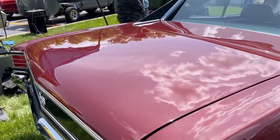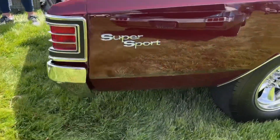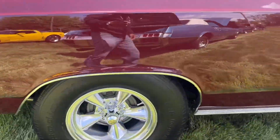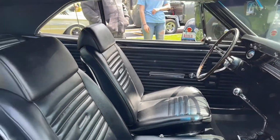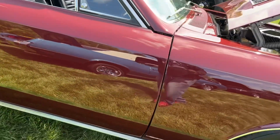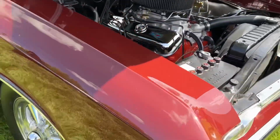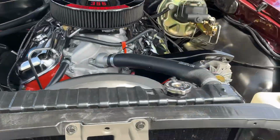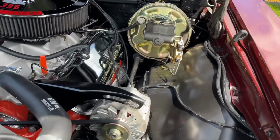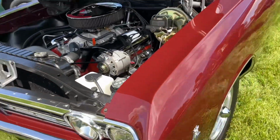Oh, this thing is so gorgeous. This is nice underneath. Look at this thing. His was a manual too. Same vinyl top, same color, except he just had the black racing stripes on it. Look, guys, it's got the original battery. Just look how clean this car is.